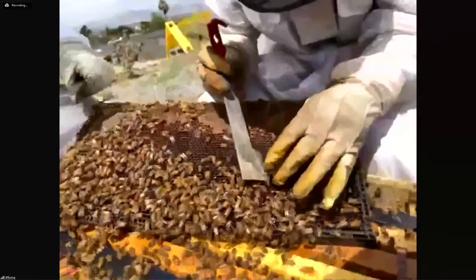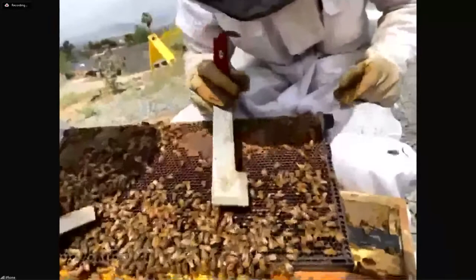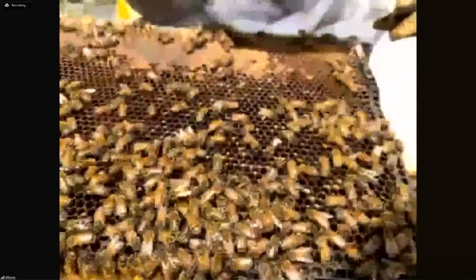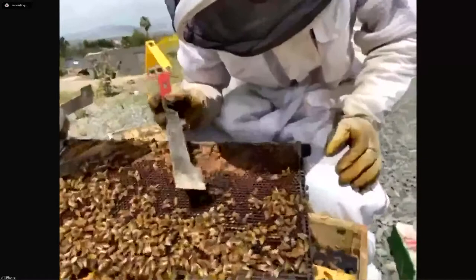They all have three body parts, which is going to be your head, your thorax, which is the middle part, and then you have your abdomen. Bees have four wings, as opposed to most flies, which only have two. They also have these cool antennae, which they use a lot for communication purposes.